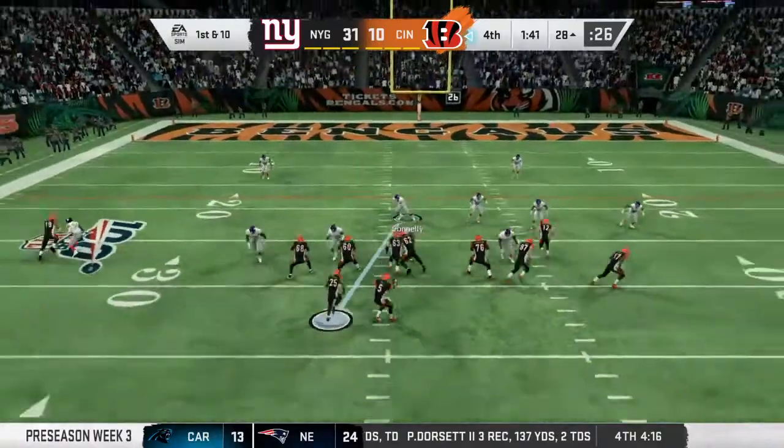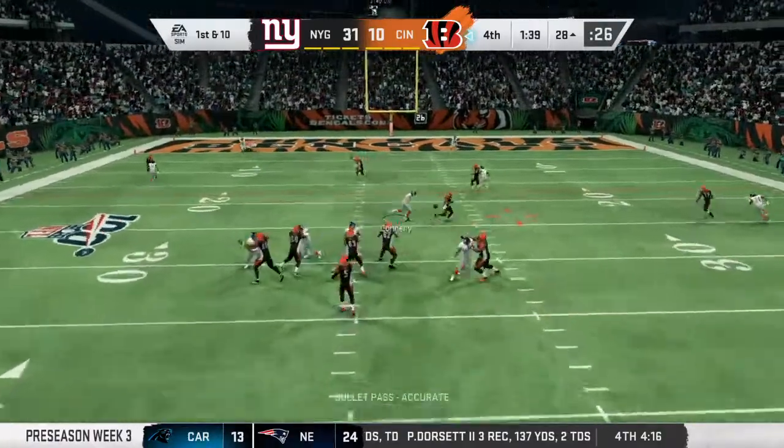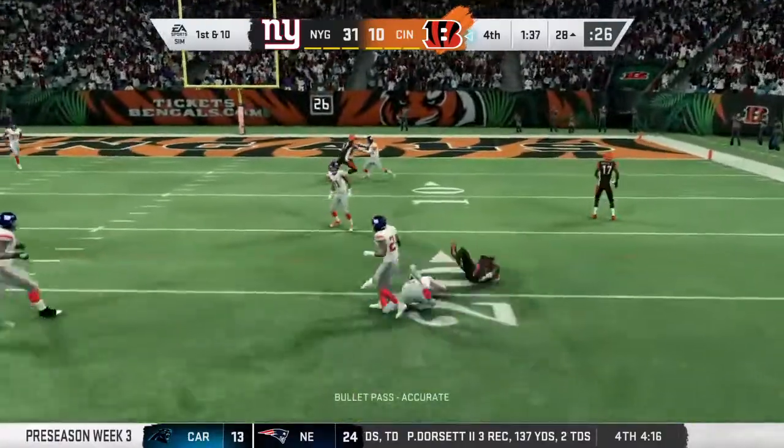Now they got to get to the line quickly. To throw, Finley. That's complete. Bernard.